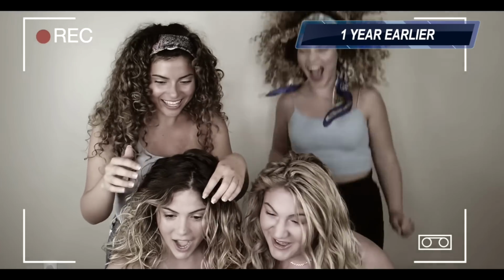Along your wavy hair journey, it's been about a year that you've been styling your hair wavy. Do you ever add extra gel or mousse at this stage in your routine after plopping? No, I never add anything after. I go straight into diffusing. Now here's a hot tip, because you can apply more product now.